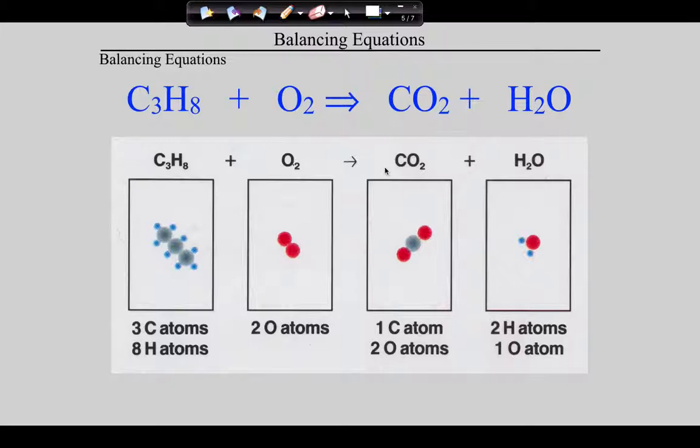So here's propane, here's oxygen, diatomic, here's carbon dioxide. Some of you can even picture the double bonds and the linear molecule from drawing Lewis dot structures. And there's our good friend water, it's bent. You remember the story. So guys, the problem is this. We have different numbers of atoms going in as coming out, and we need to fix this.